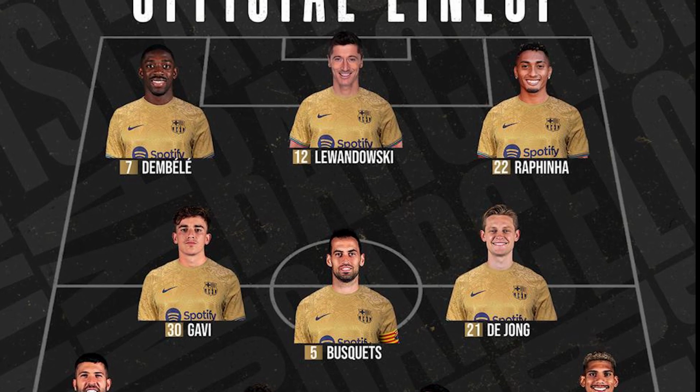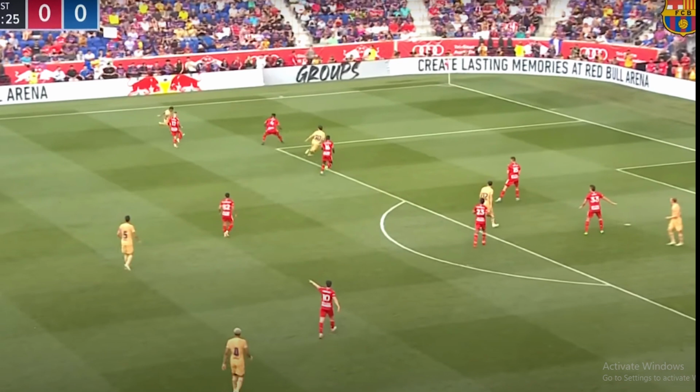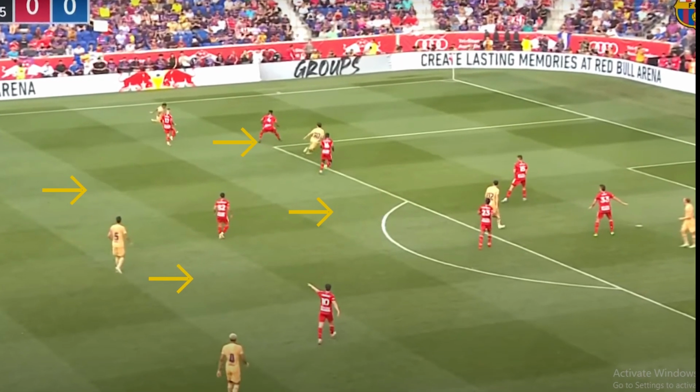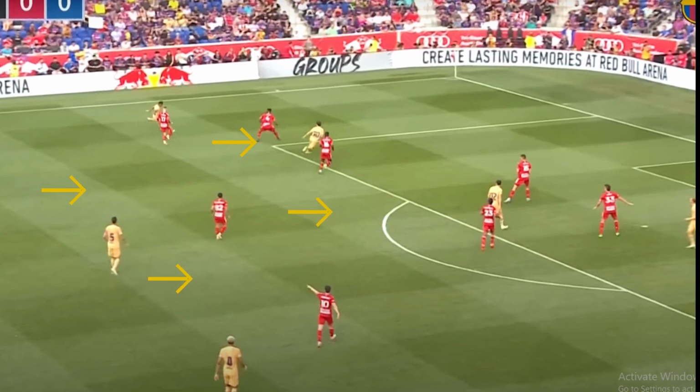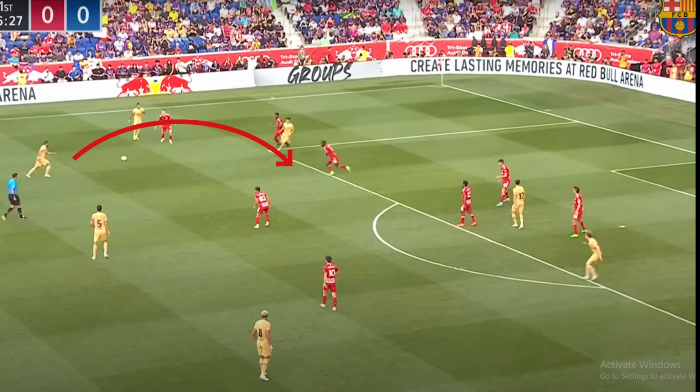And first off, I think it was okay. Once again the pressing was going good as usual. Barcelona doing the pressing style like they always have been. It was good. Link-ups I think definitely were quite surprisingly bad. I won't say really bad, but inconsistent. That's the proper word I would say.